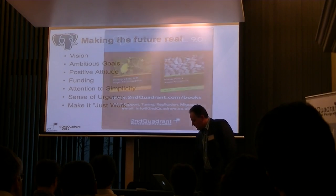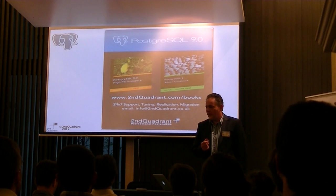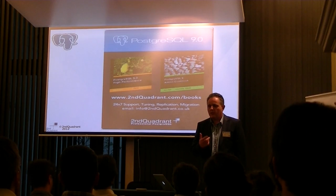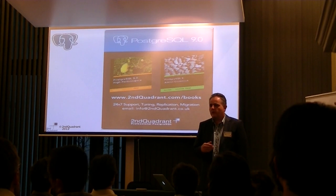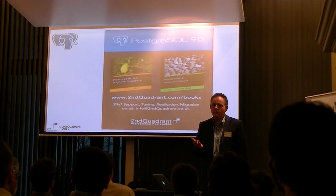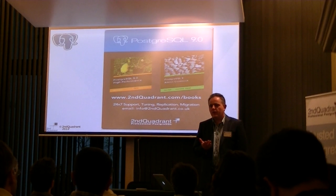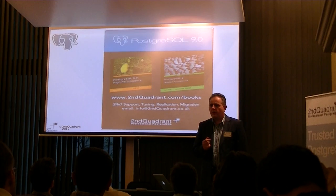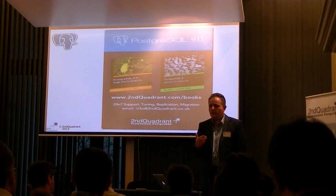Just to say that where that comes from is that the second quadrant is business, and we make money from books and training, but ultimately from customers. So the more people that use PostgreSQL, the more that can be done. It's not just second quadrant, it's lots of companies working together that are able to bring this about.